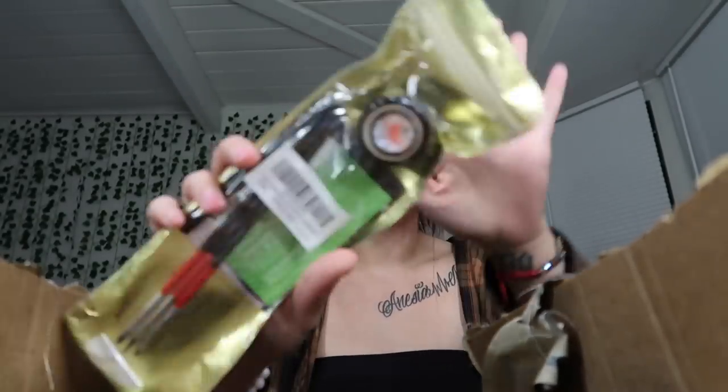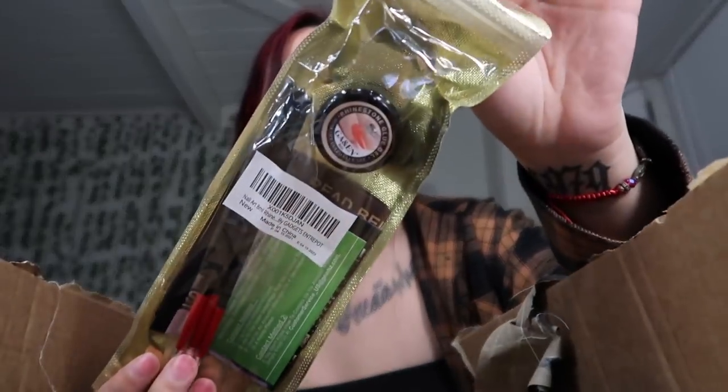And then I just got some nail gel glue. I've never tried this brand, so I only got one because I wanted to see how it works. So hopefully it does work, because I'm out of nail gel. And that's basically it.